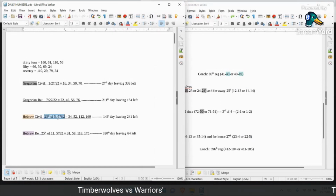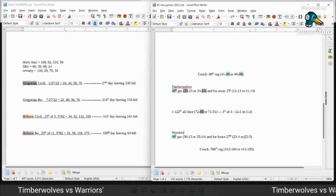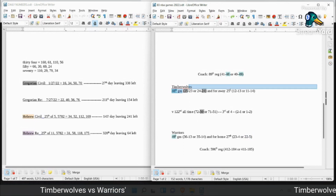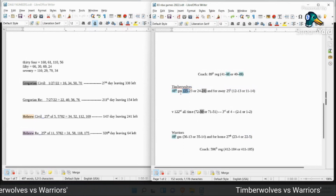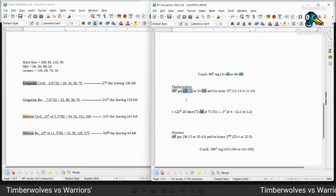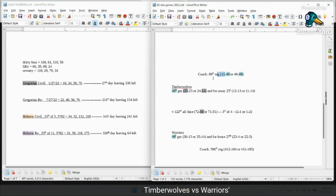Today is the 25th day of the 5th month, 255, 225. Not identical, but kind of similar, but maybe it's a bit of a stretch. And then Timberwolves can get their 25th win for the season, 50 date numerology on the Gregorian, 25 sums to 50. What else? 25 sums to 50, 41, 41 the 13th prime.